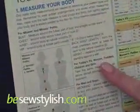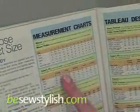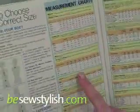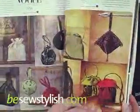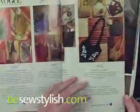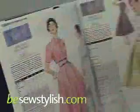The catalogs contain directions on how to determine your right size. Some pattern companies even recommend which figure types work best for a particular pattern style. And there's more than just clothes in the catalog. You'll also find accessories, gifts, curtains and slipcovers, hats, purses, and dog beds, to name a few.